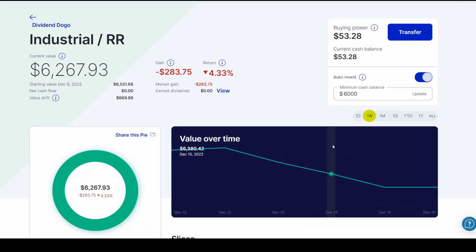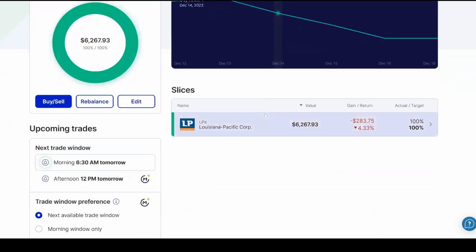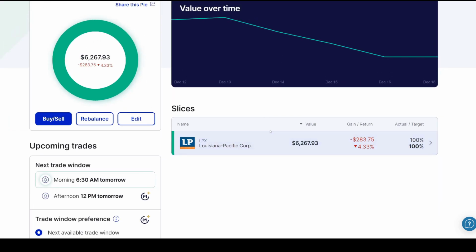The newest addition was the industrial and the railroads. I have not added to the railroads yet. It's likely going to be UNP when it does come in to the portfolio here. I'm going to build up a little position in that. But right now, Louisiana Pacific Corp was down about 4% for the week.